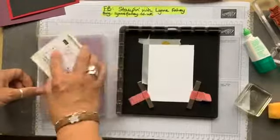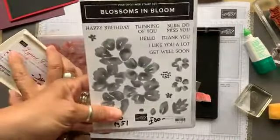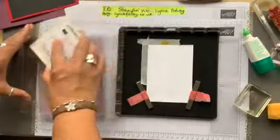Hi Nicole, how are you? I'm just using the new Blossoms in Bloom stamp set to do a card. This is my second one.